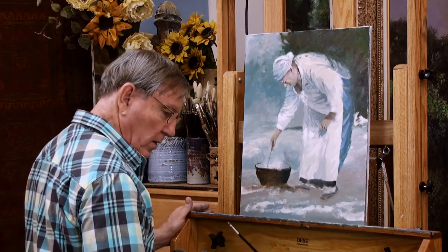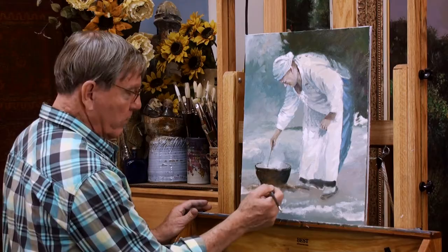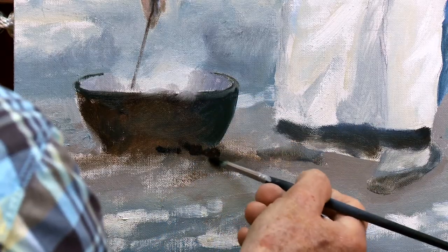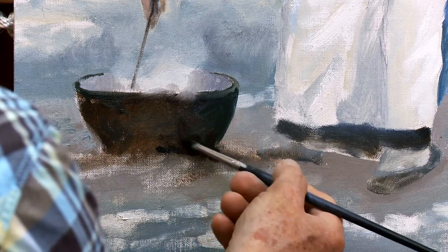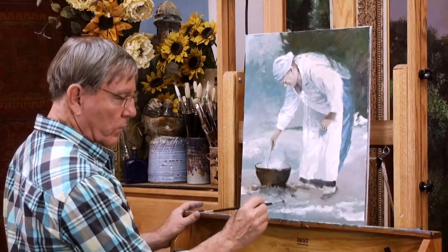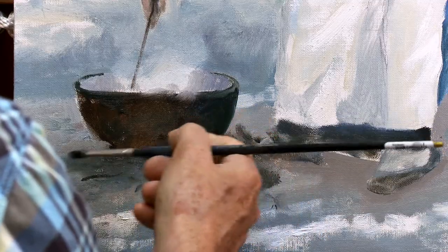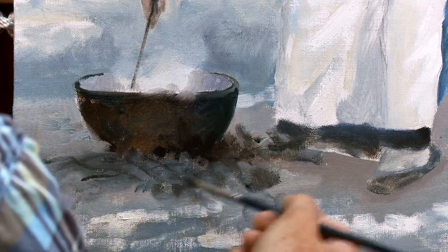And right down below here, there are a number of coals that are burning. I'm going to put in some darker areas first with some burnt umber and some black. So just a lot of sort of rough brush strokes down in here. Maybe put an indication of a few sticks or things down in here.